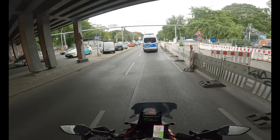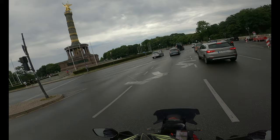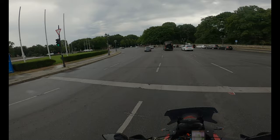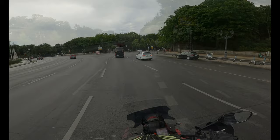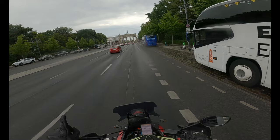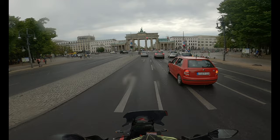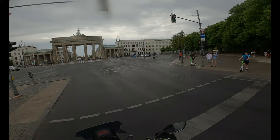Not as many tourists as the Arc de Triomphe. Still green, all good. And I'm gonna come across the Brandenburg Gate, which is a half of a roundabout, and I should be in the left lane. But what? Oh, I will now. And now you can get a front row photo.